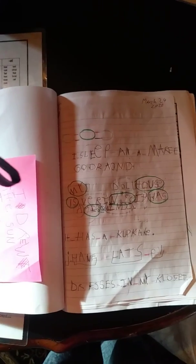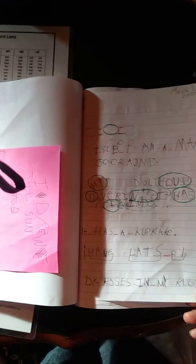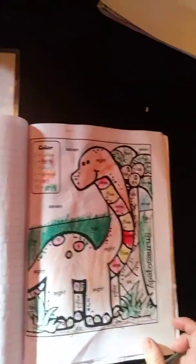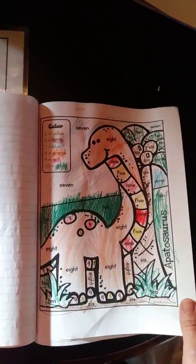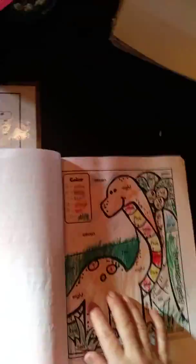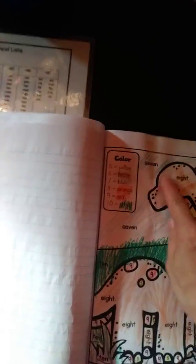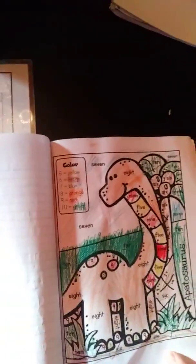All right, this is more of the sentences that she wrote, where I drew the sun, okay? These ones are the kiddie writings, so I don't know if you're able to make out the words. Sometimes I'm able to, sometimes I'm not, but that's closet with a K. This was her dinosaur coloring. The way we did it here, first I asked her to color in what the words said, and then after that it was easier to find which one corresponds to what.